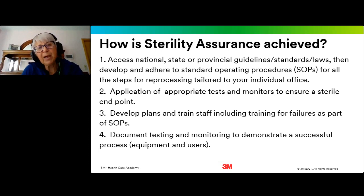And then we apply appropriate tests and monitors to ensure that you've got a sterile endpoint, develop plans, and we've heard many speakers this morning say train staff, make sure that your staff are trained, and we train for failures as part of standard operating procedures, and document. As I said, everybody's talking about documentation.